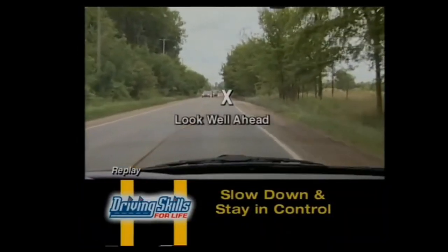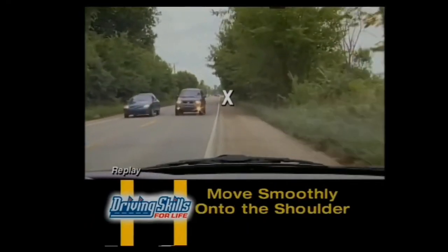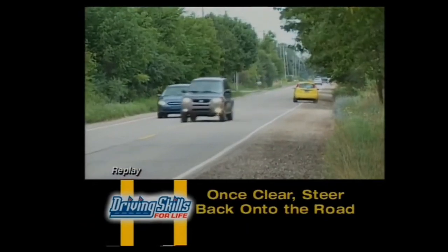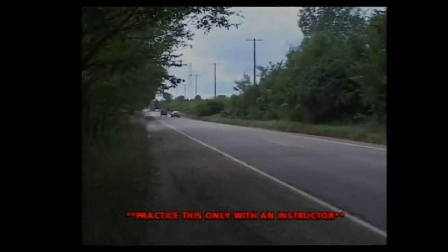Slow down and stay in control. A smooth move partway onto the shoulder, not a panicky jerk out of the way. The other driver squeezes by and you steer smoothly back to safety. You'll want to practice that move onto the shoulder before you really have to use it. In fact, if you can, get training and practice all the space management skills we talked about.